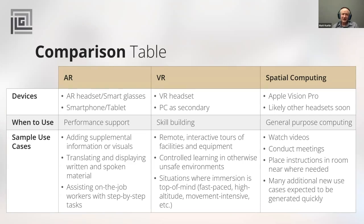Whereas AR and VR, at least in the learning space, AR focused on performance support, VR focused on skill building so you can practice, and when it's time to do the real job, you're ready. And spatial computing, while it can do some bits of AR and VR, it really isn't focused on those real world things as much as bringing your apps in such a way that the screen size is not limited and you don't have to hold a device because it's mounted on your head.